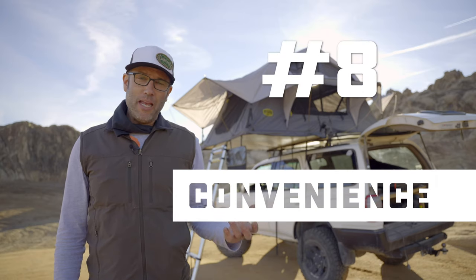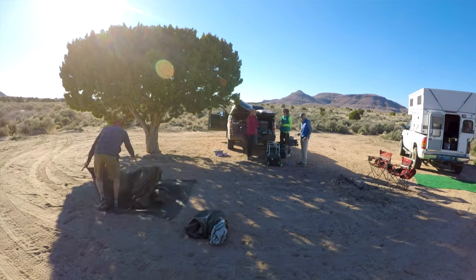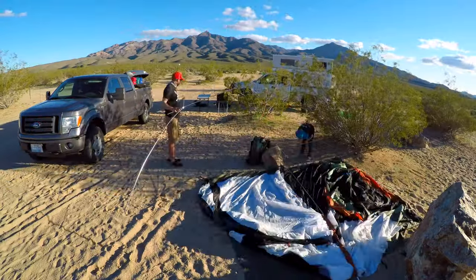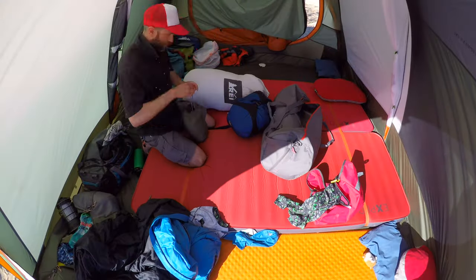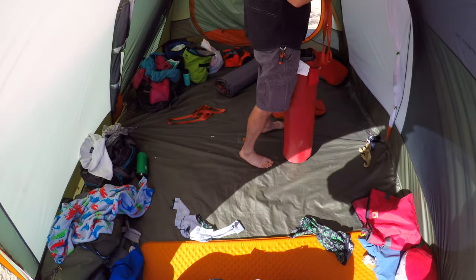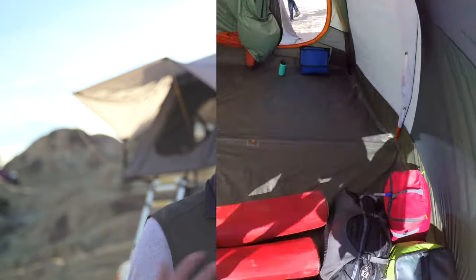Number 8, if you're moving camp every day, a rooftop tent is pretty convenient. If you're doing big O overlanding and you're going from place to place to place and you're not sticking around, having the tent on the roof of the truck, it does make it deploy faster and it's easier to get things going. So for a family of four like us, unfolding pads, setting up a tent, unstuffing sleeping bags and then putting it all back together in the morning is a huge time sink.